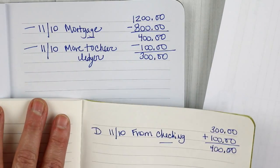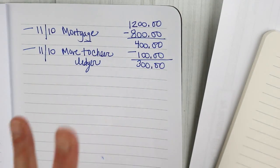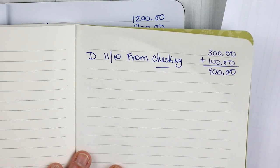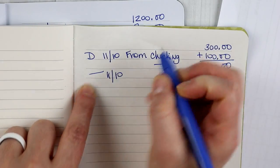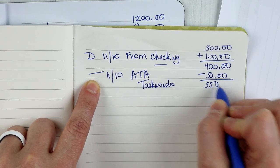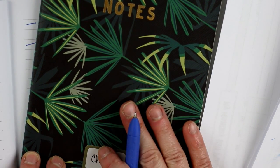Taekwondo, $50. This one is done a little bit differently. So I would just go in here. This one is just to pay. The only time that I move money to this ledger is when it says cheer on this list here. Just because I have it in my head and I know that's what it's for. I know to pay it on the 1st of every month. So when it says taekwondo, I'm just taking it out of this ledger. So I would put the 10th, ATA, taekwondo, minus 50, which leaves me $350. Mark it out. So I pay cheer and taekwondo from the cheer and taekwondo ledger.